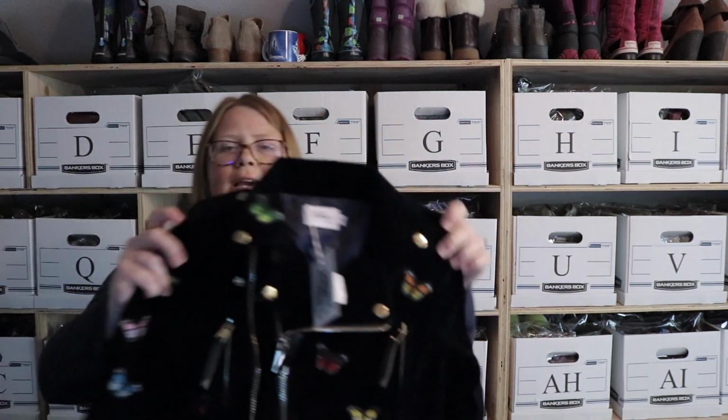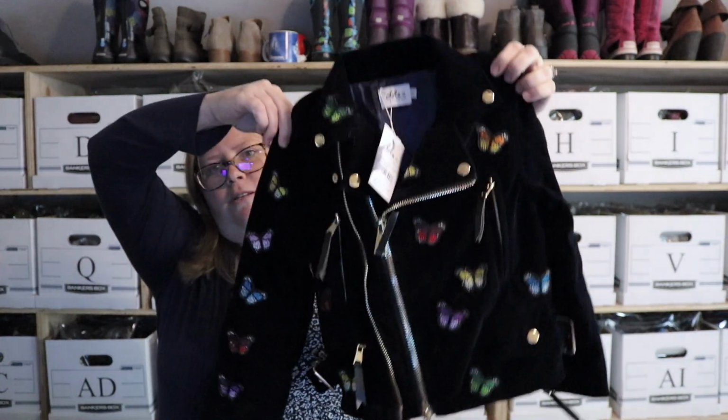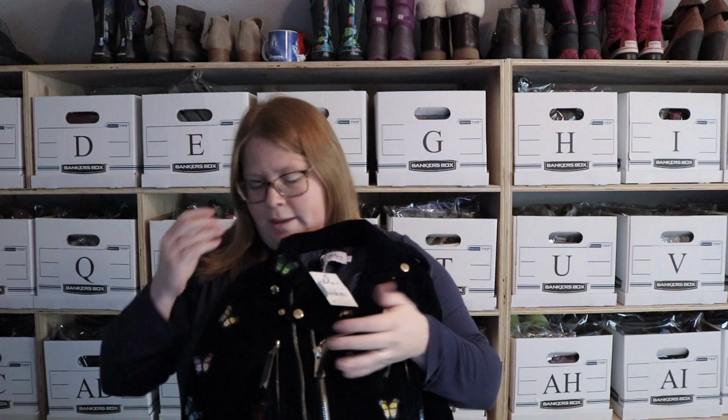Right, and then last clothing item I have to show you guys today is the brand Lola and the Boys. So this will be my first time selling this brand. I just thought this was a cool jacket. It's got butterflies. It's like moto style. Zippers all over. It's like velvet. And yeah, it's just cool. And it does have a $70 retail price on it. I haven't listed this yet. I'll probably list it in the $40 range. So we'll see how that goes. And that was a girl size 6 if anybody was wondering.